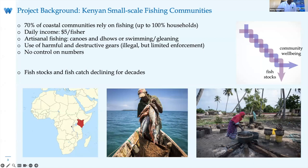In the context of this project, where we're looking at small-scale fisheries in coastal areas, about 70% of these communities depend on resources here in terms of fishing. You can see an artisanal fisher here. They use boats like canoes and those with sails. A few have engines. We also have traders who benefit from this resource, the fishery.